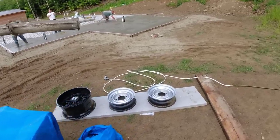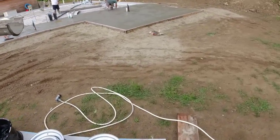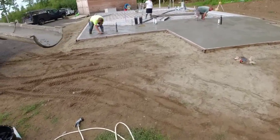That's the first truck down. 10 and a half yards right there. Didn't look like it went too far. Good thing we got four of those.